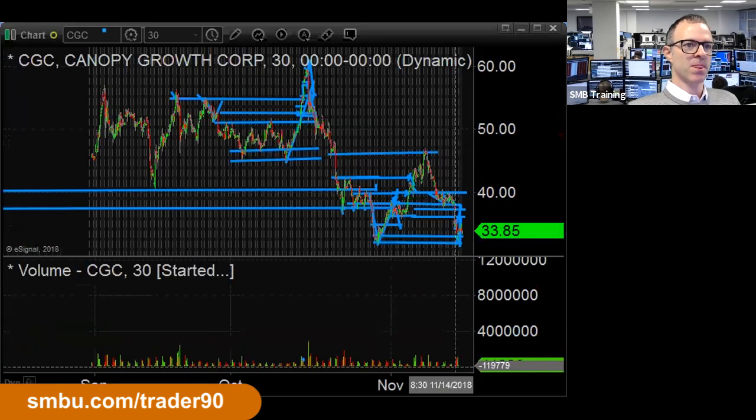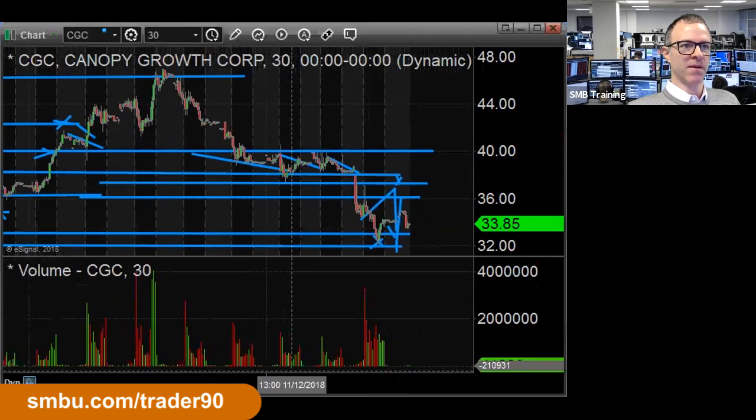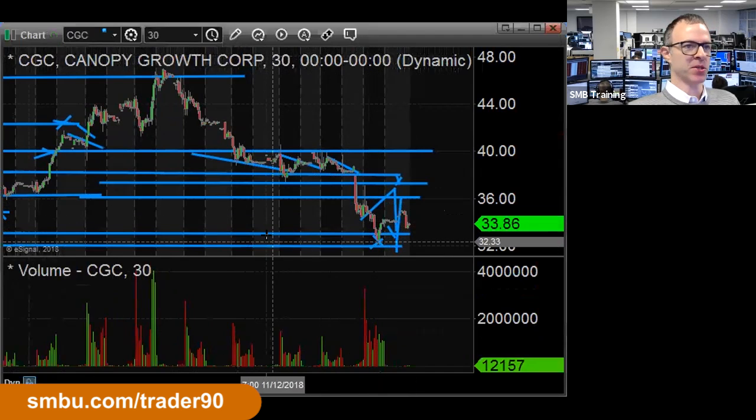CGC. Yesterday we shorted it on the open here. It flushed right up on the open, got below 36, consolidated below 36, then broke to the downside, hit our price target, 32, and that was it. So that was pretty good.